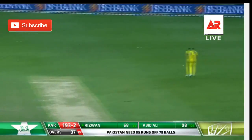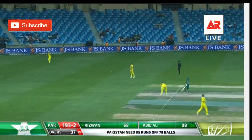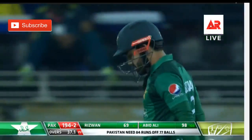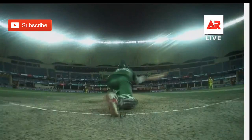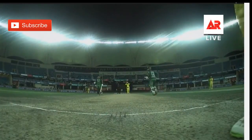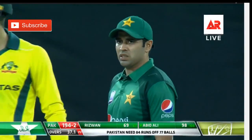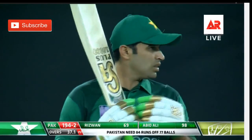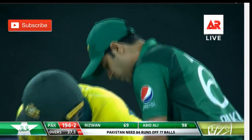There's that sweep shot again. He's played it well. Zampa can be a difficult bowler to sweep because he's quick through the air and he's accurate. So you've got to really judge the length quickly. This is now Pakistan's highest ever third wicket partnership against Australia. The previous best was Javed and Zaheer Abbas in 1982 at Lahore.